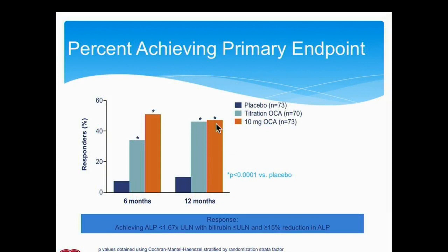And what they found was that whether you received it as part of the titration starting at 5 milligrams and increasing, or you received 10 milligrams starting at the beginning of study enrollment, either way the response to treatment was around 40%. So among ursodiol non-responders who enrolled in this trial, over 40%, close to 45%, had a response to receiving Ocaliva. And their mechanism for determining response was using the Toronto criteria, which I highlighted before, which is an alkaline phosphatase less than 1.67 times upper limit of normal, along with normal bilirubin.